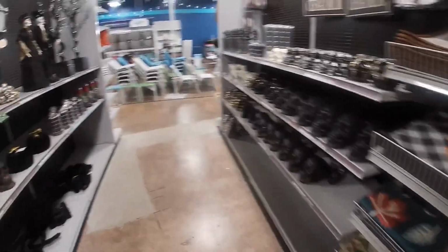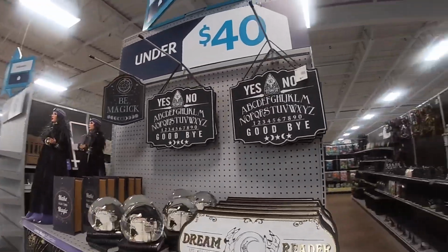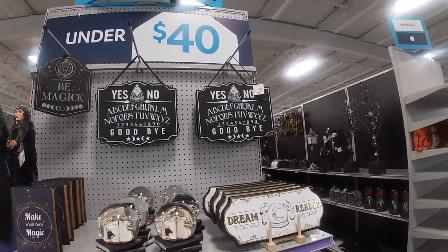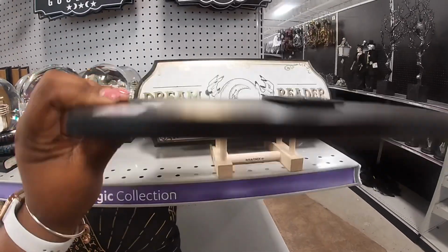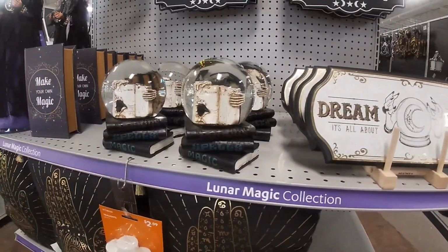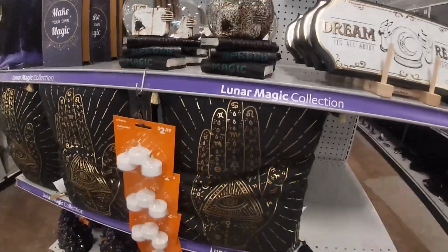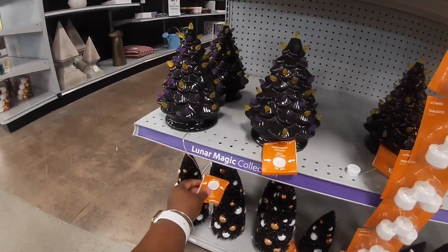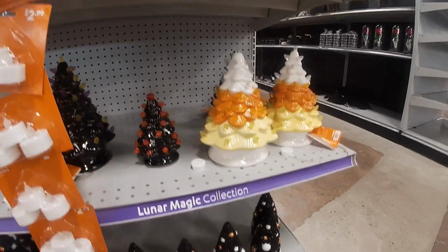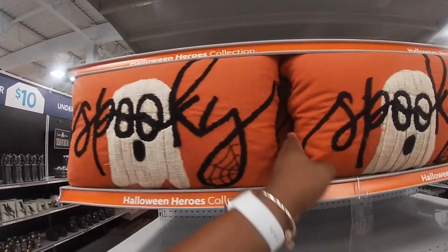Okay, let's go down to the fall aisle. They do have some more stuff here on the end cap. $10 for that sign. And this sign is $8. Potions, spell, magic, $8. Pillows, these are $20. We have these, and then these are $7.99 for the smaller trees. They do have a little bit of the pillows right here. These say spooky.